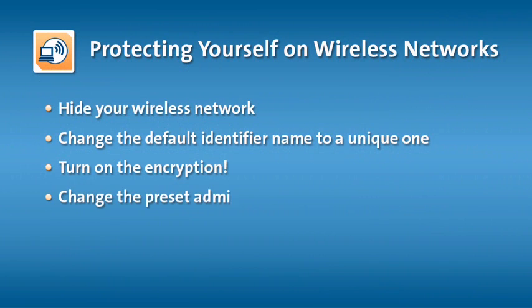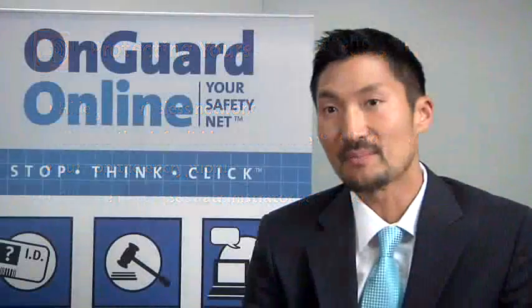Now, every router comes with a preset password for changing the administrative features on your router. One thing you want to do is make sure to change the password to something that only you would know. The longer the password, the tougher it's going to be to crack. So we recommend using a password that has at least 12 characters.